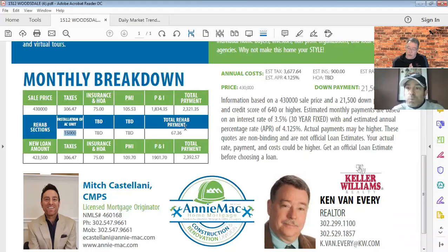So Mitch, I'm kind of a simple thinker here. This loan product has two pieces to it, right? Yes. It has money to buy and has money to improve. Absolutely, 1,000%, exactly. And what do we call this product? This is called a home style renovation loan.